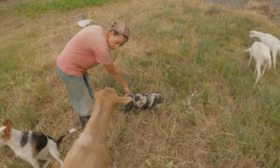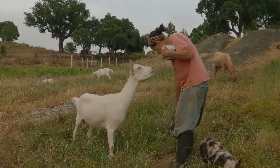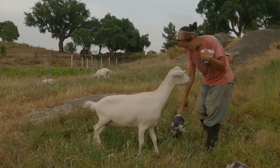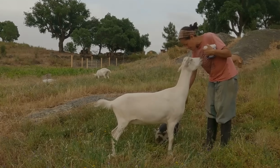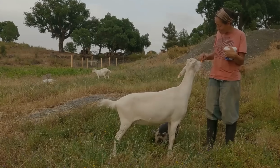Oh, look. What's that? Look at the babies. Look at the babies, Susie. Susie, look, kiss the baby, kiss the baby. Oh, clever girl. Clever Susie.